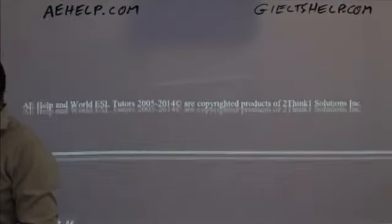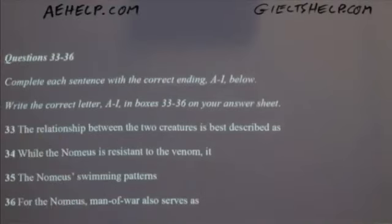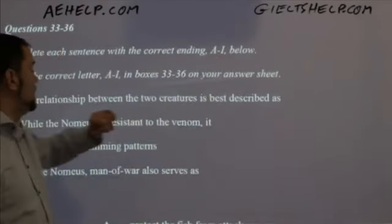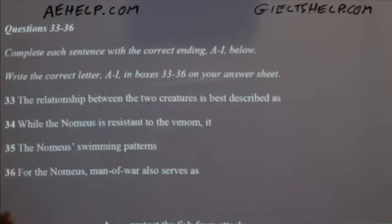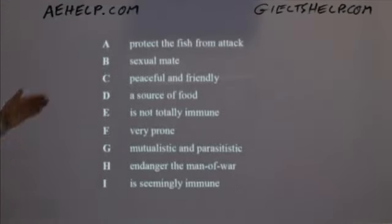Okay. Now, next set of questions. So whatever I got from that, fine. Whatever I didn't, no big deal. Okay, next set of questions. Complete each sentence with the correct ending A to I below. Write the correct letter A to I in boxes 33 to 36 on the answer sheet. Good. Now here I have 4 phrases. That's half of the sentence. And then I have 9 choices.